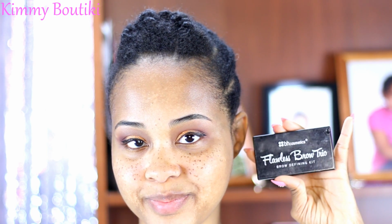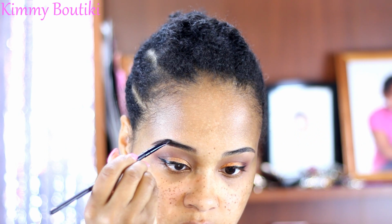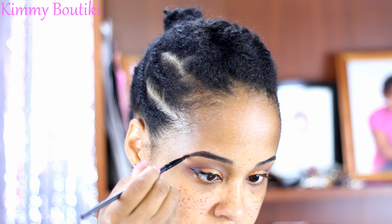And it was pretty cheap. And I went back to my BH Cosmetics brow palette, and I used the darker color on the tail of the brow, and then I'm going to go back in with the lighter color and use it on the front of the brow. That way I have a little bit more of that gradient effect. And of course, blend it out with a spoolie to make sure everything's blended.